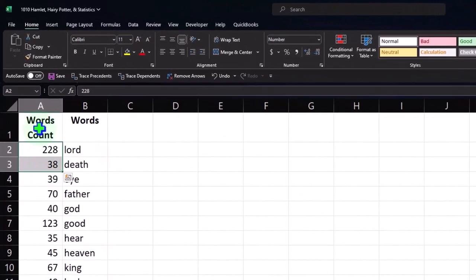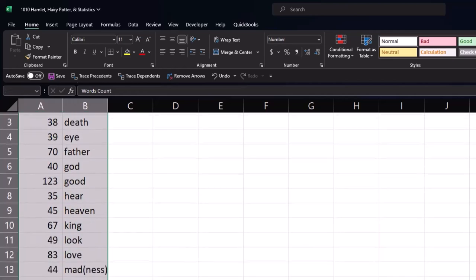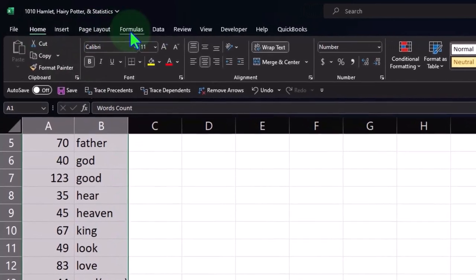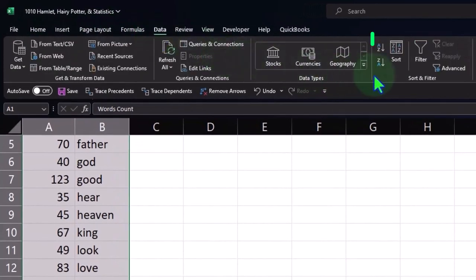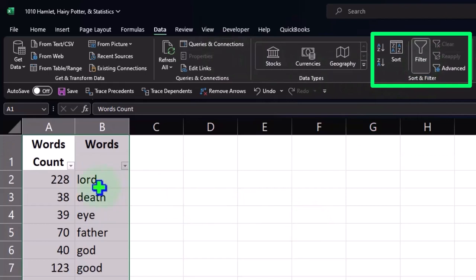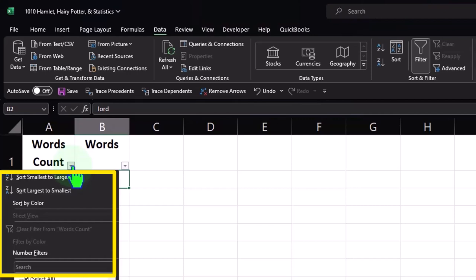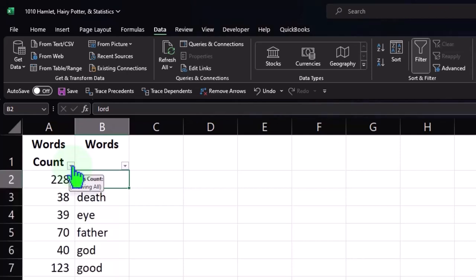So one way we can do that is I could select all this information and then go to the Data tab and I can add a filter: Sort and Filter, add in the filter. And that puts these little filters up top. So now I can sort the data. Now that works, but it's not my favorite way of doing it because I would rather have it in a table usually.